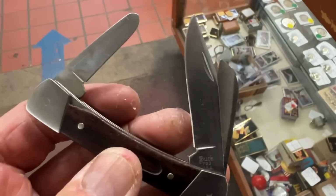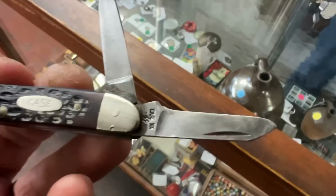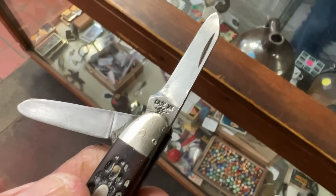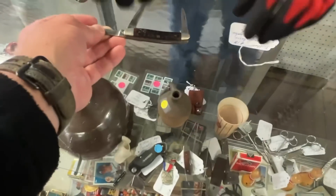Buck 703. It's missing the shield. Missing part of the handle too, right there. $18. This one looks like a Case. It is a Case. Yeah. How much do they want? $18. They want $18 for this one, and they want $18 for that one. It's a Case knife, but it's not that old. It's from the 80s. It's a 88, but the blades are whittled down really bad. Okay. All right, I'm gonna pass on them, buddy.